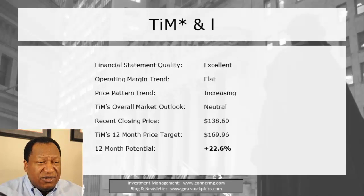The recent closing price for BARD, as mentioned, is $138.60. Our 12-month price target is $169.96. So we see the 12-month upside potential for BARD at 22.6%. BARD is a solid company.